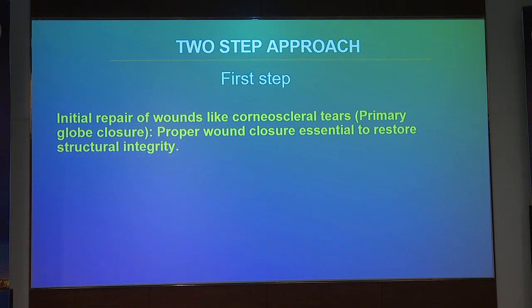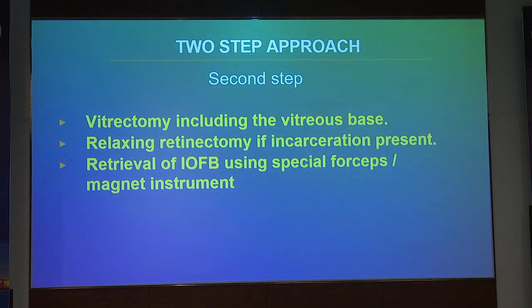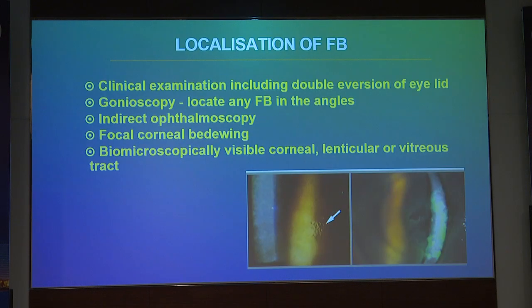But the only thing is they are generally worried to tackle a trauma patient because of the prognosis, and I think the ophthalmologist should definitely do the wound repair and have a good rapport with the patient and the relatives so that they don't get agitated when they don't get vision. And so Ferenc Kuhn and myself, we believe we should do the second intervention within 100 hours or 6 days, where we then do the secondary surgery like vitrectomy, relaxing retinectomy, retrieval of foreign body, etc.